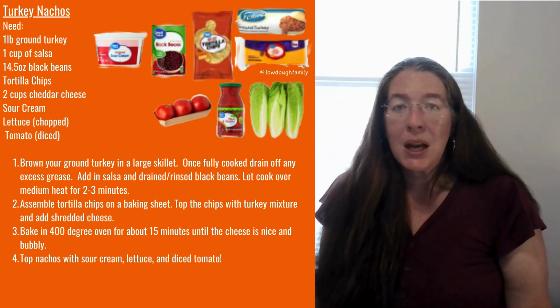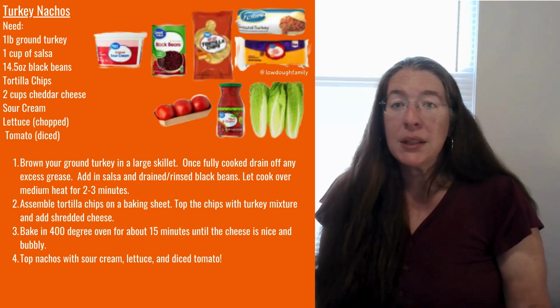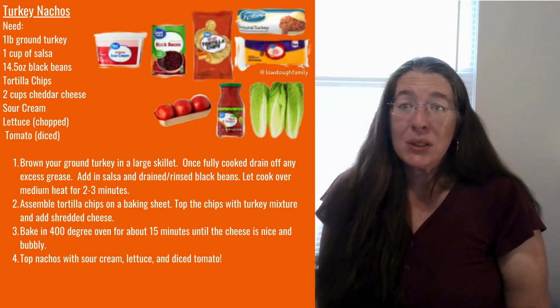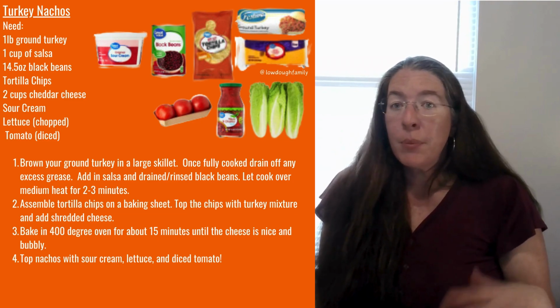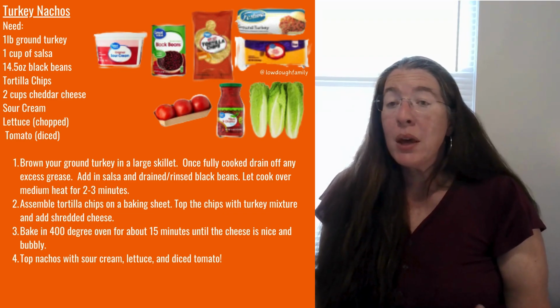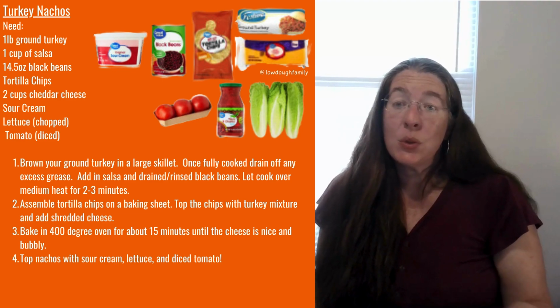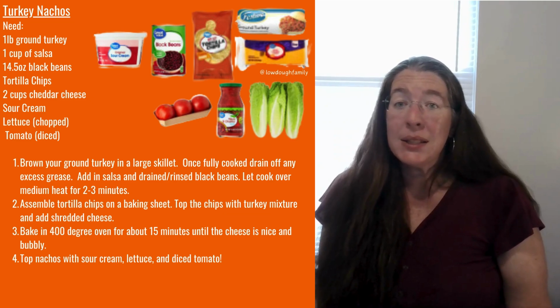The reason why I chose to do the salsa instead of like a taco seasoning is sometimes you just want to mix it up. We're also going to be using salsa for another dish, so I just thought it was a nice different change of pace. And honestly, you can use any salsa you like. I actually really like this Great Value brand mild, but I would go with whatever's on sale or what you already have at home. And we're going to simply top these nachos once they're out of the oven with some chopped lettuce, tomato, and sour cream.